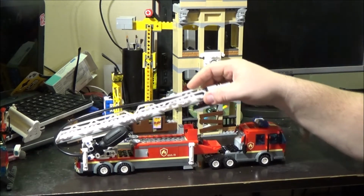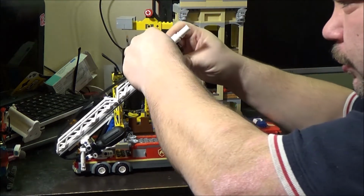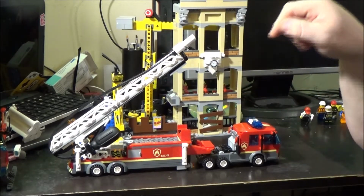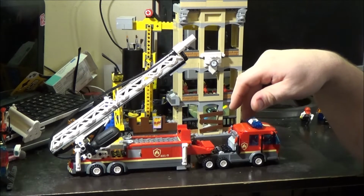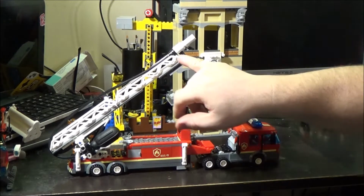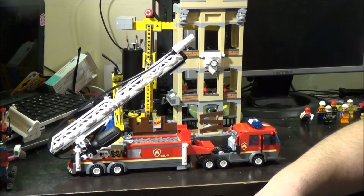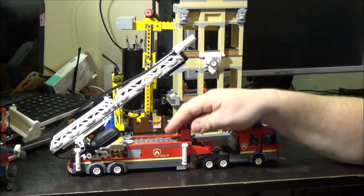It's got the ladder. It's a shame. Oh, the nozzle fell off. There we go. It is a shame that the ladder doesn't extend, but that is something I'm sure can be added if you wanted. It might look a bit odd though, because you'd only be able to add the ladders on the first section. So it might look a bit odd if you did that, but it's still a nice looking truck.